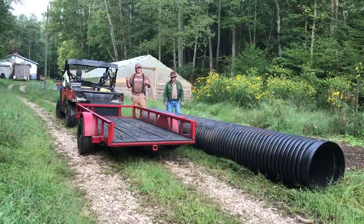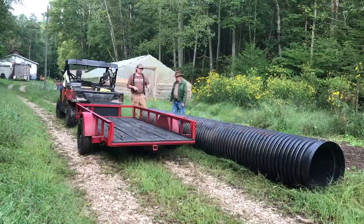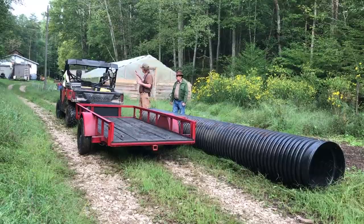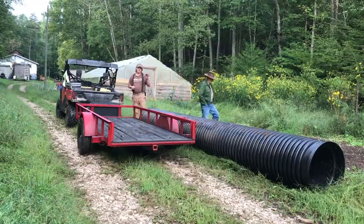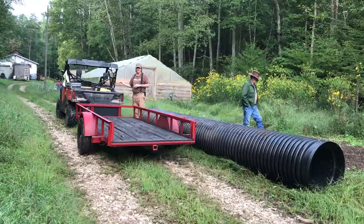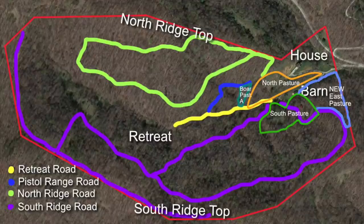So you're probably wondering, what does monkeying around with this pipe with my dad have to do with what we're talking about? We have a road that goes back to the center of the property that I would call a three-season road. In the wintertime, even the side-by-side has a little bit of issues. The tractor, it really tears it up, so I try not to be back there that much. I want to be able to access that portion of the land. I'll show you on the map here. That's the area we call the retreat.